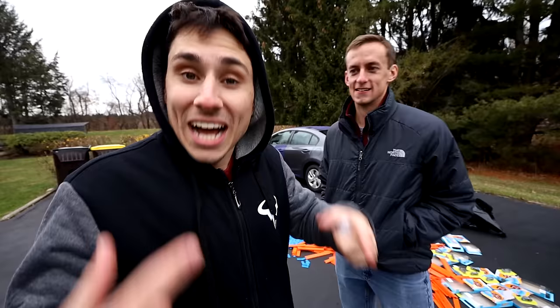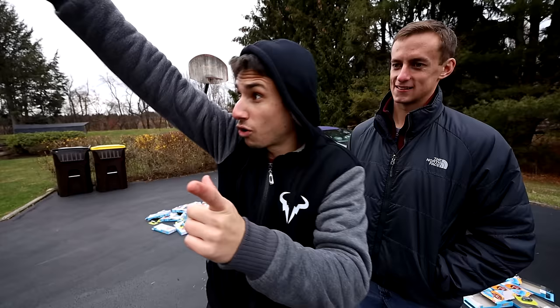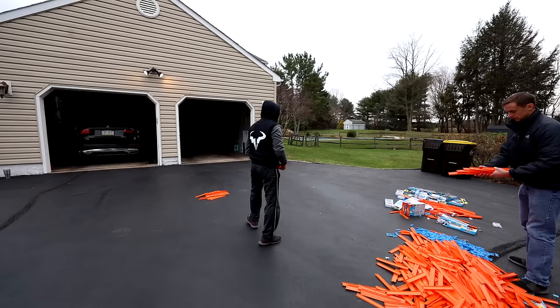All right, so now for the hard part. This is the hard part. So in college, me and Steve had a lot of friends that were engineers. We have to do a little engineering here ourselves. We need to find a way to make 2,000 feet of Hot Wheels tracks stretch across my parents' property and continue to go downhill.